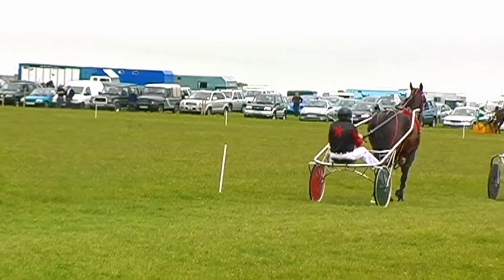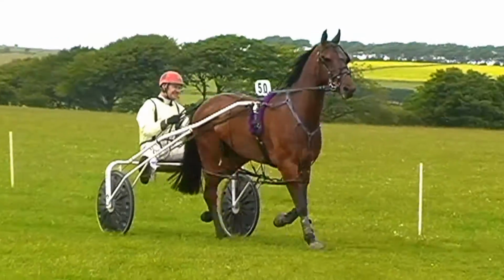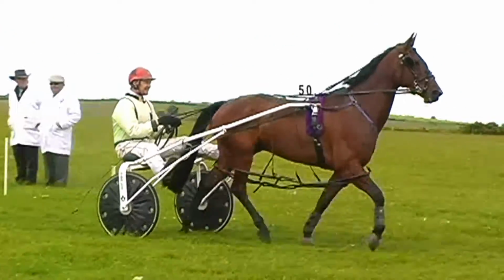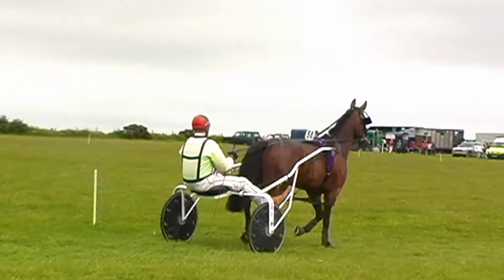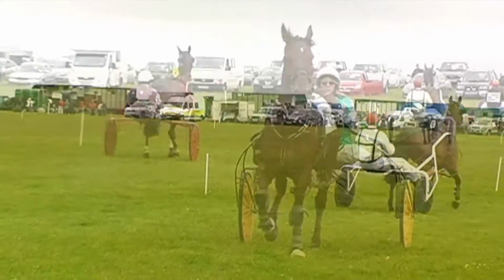Following that one is number 52. This is Lucky Nip and Five. Coming up in front of the grandstand is number 50, Wellfield Expense. Another one that's been in the enclosure. Wellfield two.